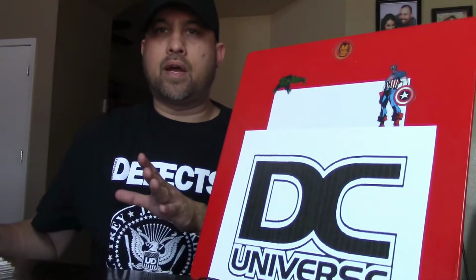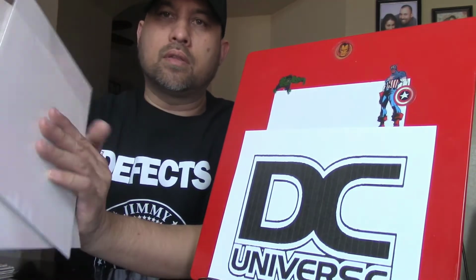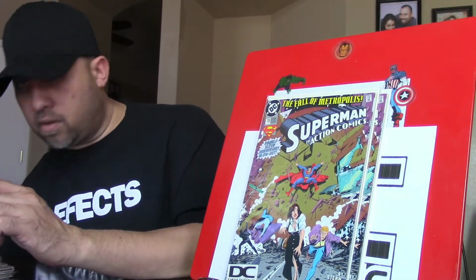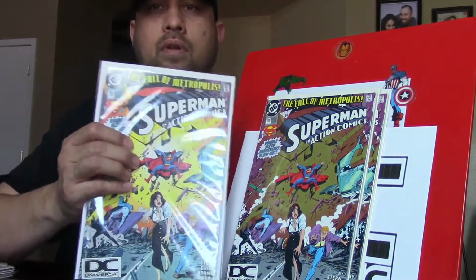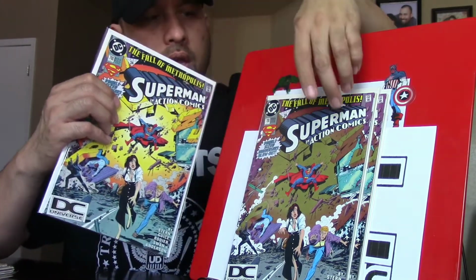And this one's a harder one to find. I have 3 copies. I have 1 graded, but I have these 2 here. This is another 700. All right. The difference between the other 700 and this one, I just want to show you guys the difference between the 2. So this one's all yellow here, and this one's gold here.